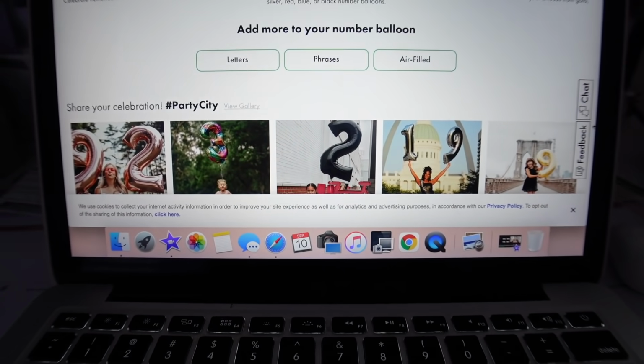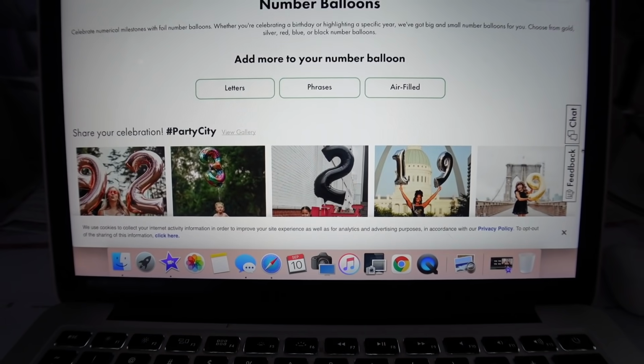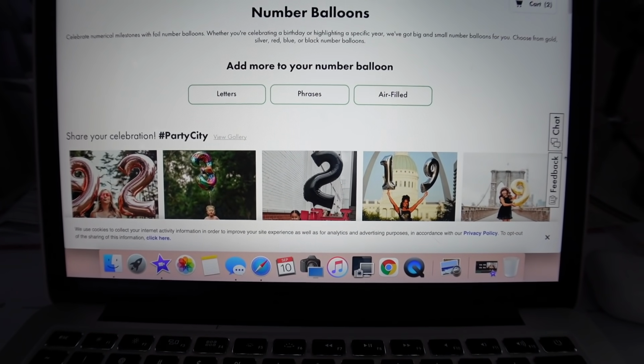I'm gonna go pick up some balloons. I should probably actually order those first for my cousin and then pick them up because Party City is usually super busy. So let me actually do that really quick. So if you didn't know, you can actually order balloons on Party City. I don't know about you guys, but like I mentioned, my Party City gets super busy.